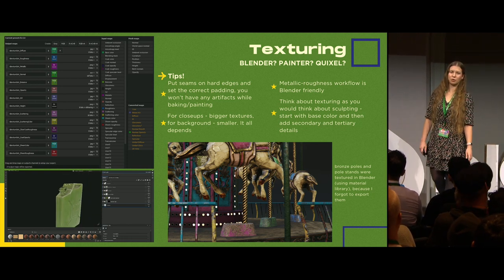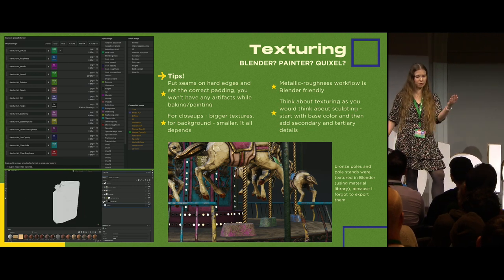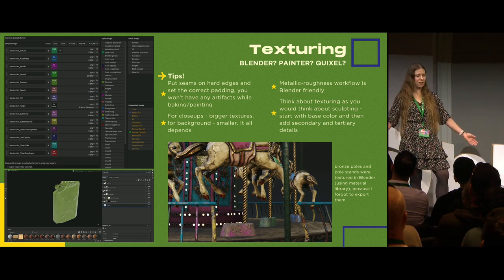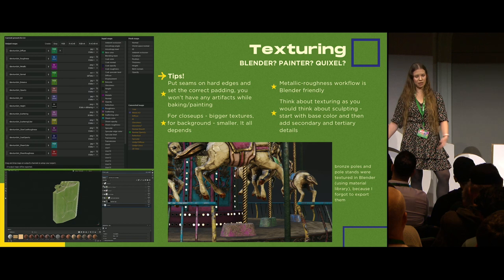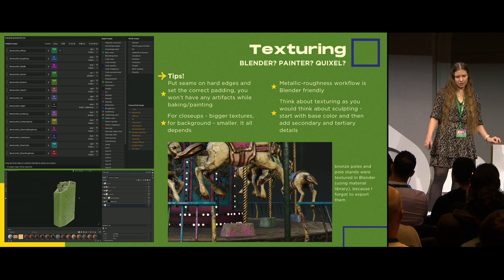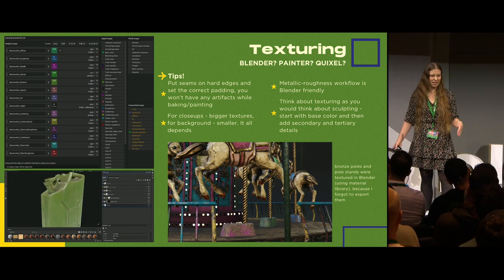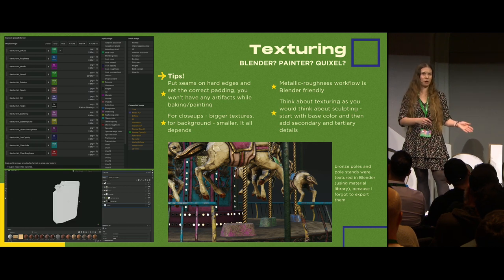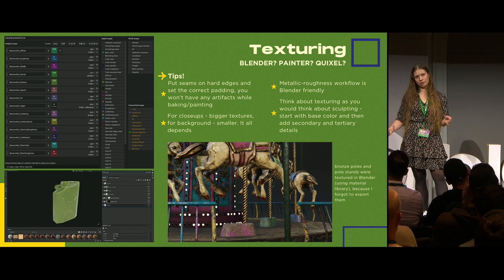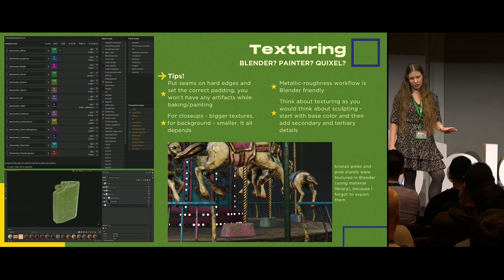I'm not always exporting all of them because I obviously don't need a sheen or clear coat, for example, for this little horse on the carousel. But I have everything, and I'm just exporting what I need, so that's super convenient. Below you can see a little build up of the material that I'm doing most of the time, like sculpting, basically. You start with the base and then you're adding details until someone is telling you, okay, you need to stop because that's too much and it's taking way, way too long.